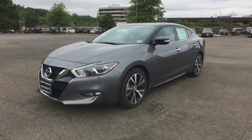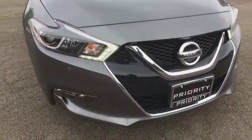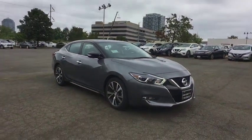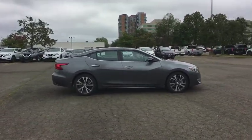2018 Nissan Maxima. Maxima offers elegance with an edge. The spacious interior provides refined comfort for up to 5 passengers. Advanced technologies such as Nissan Intelligent Key and push-button ignition offer convenience and control. This vehicle has less than 100 miles.